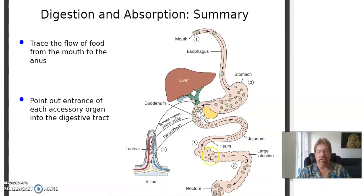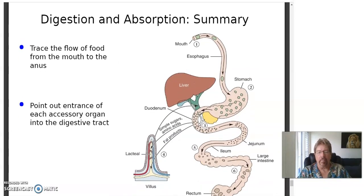They're a bit unique in that regard. Digestion, absorption: trace the flow of food from the mouth to the anus. Well, here's the mouth, down the esophagus, the stomach, the duodenum, the small intestine, the colon, down to the rectum and out the anus. Here are the lacteals where things are absorbed.